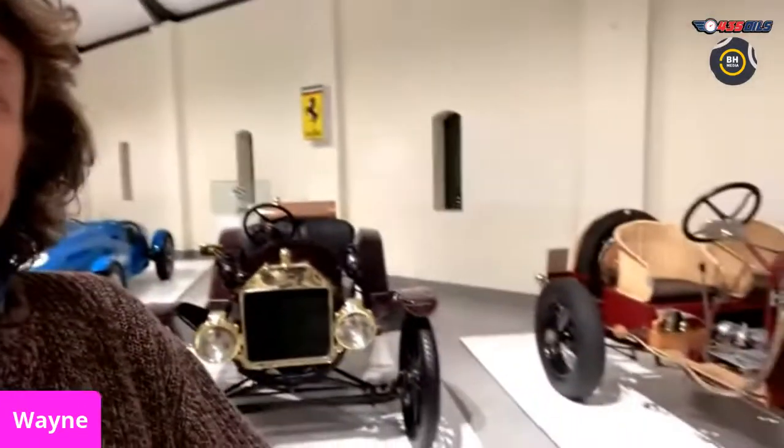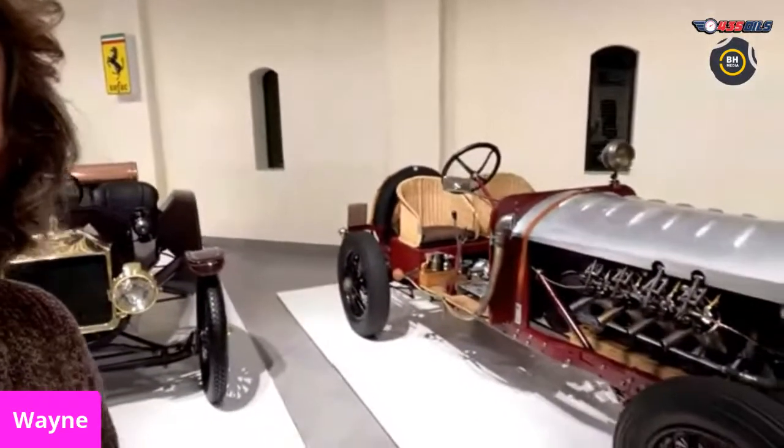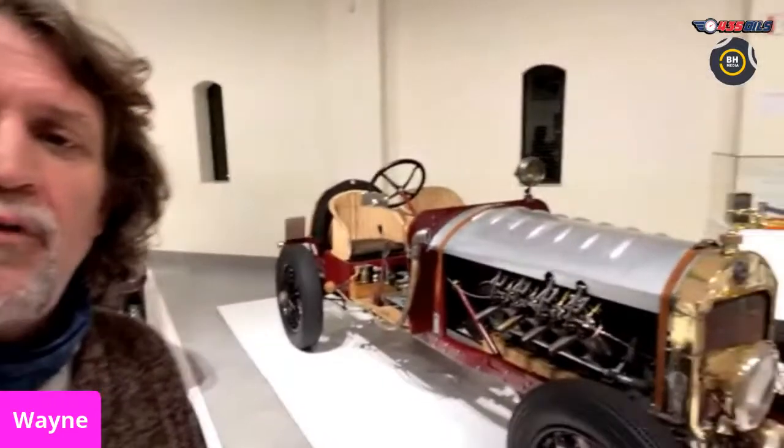That is fast. Yeah, and remember, guys, when they were racing these things, they were not racing on tar. They were racing on dirt tracks. Unless you were living in the UK and you were racing at Brooklands, you were pedaling these things around on dirt or down a deserted beach, that type of thing. And then this here is a very modern recreation of what they were doing in the early years.